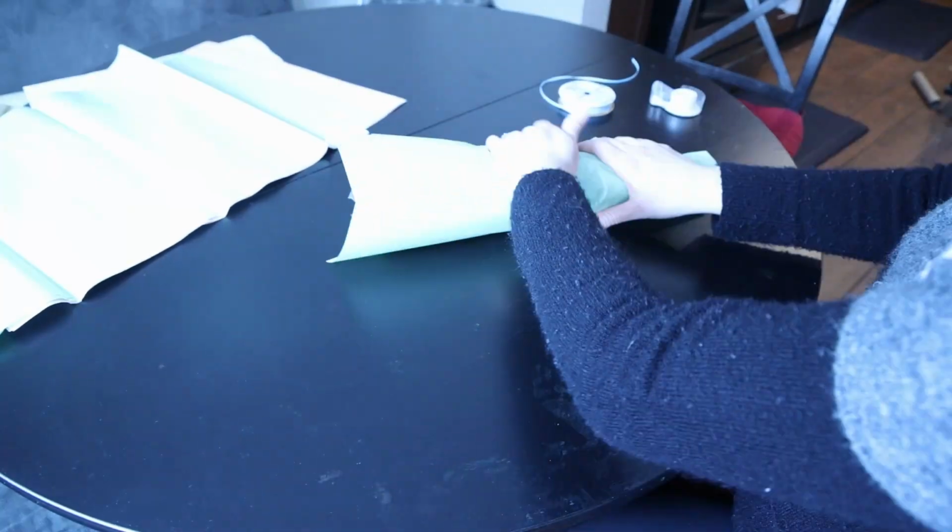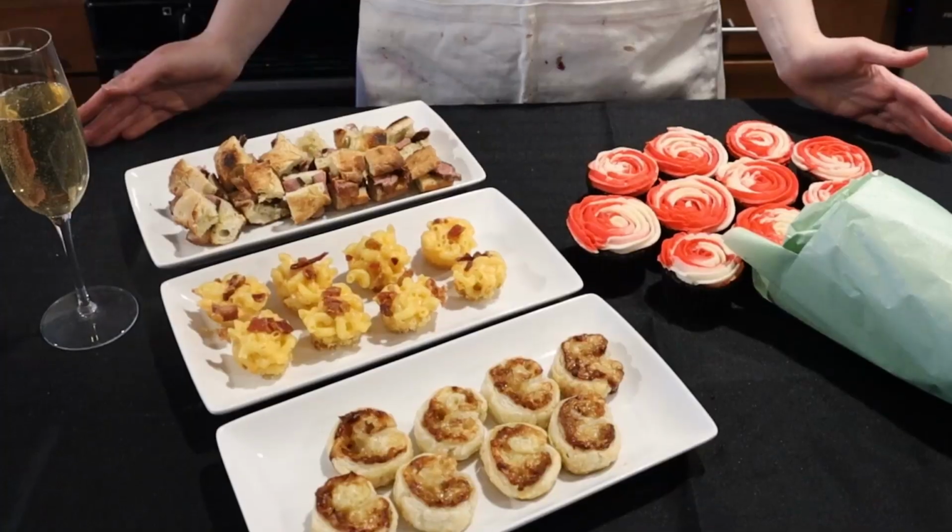If you want to try and create the bouquet feel, wrap tissue paper around bubble wrap and give it a nice tie of ribbon for a final touch.